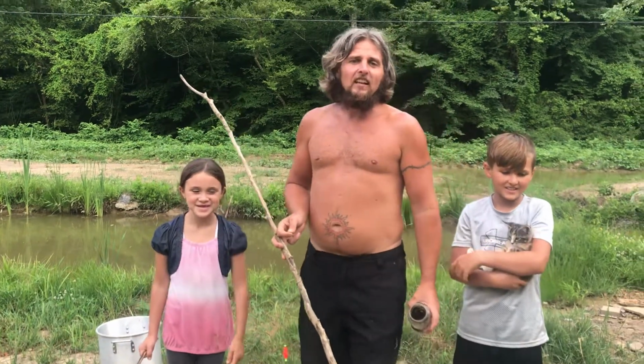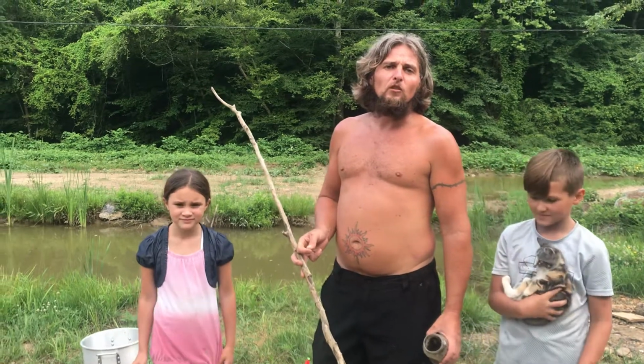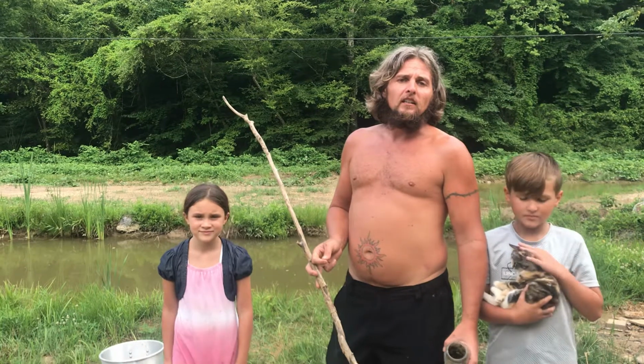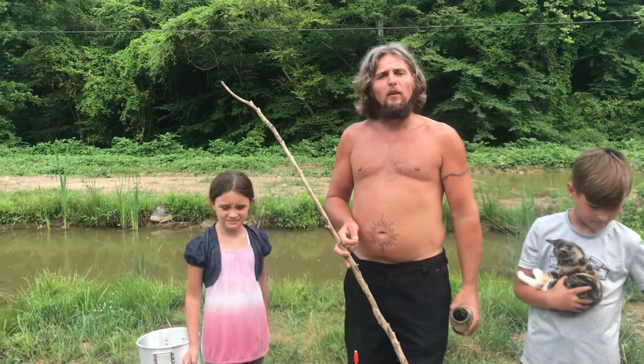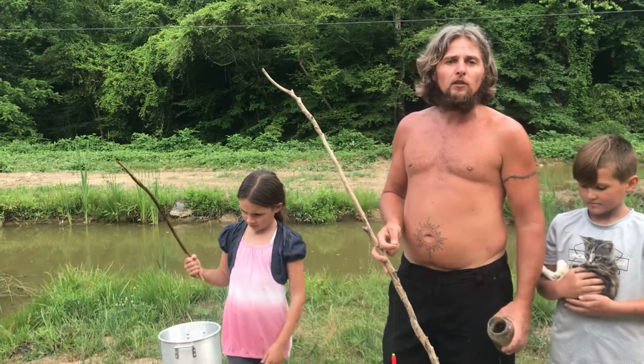Alright guys, today it was really hot, so we went to the store in Hazard, Kentucky and got some groceries, had some lunch, took a break from the farm. But when we got back it was sprinkling and we decided on the way back we were going to fish.